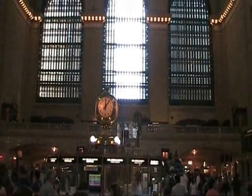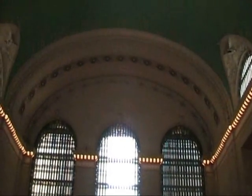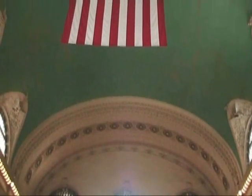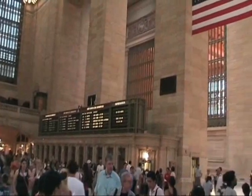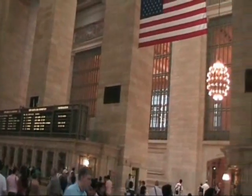This is the inside of Grand Central Station, which is down on 42nd Street. An amazing building on the inside. I've been told that it was like a big cavernous building, and the ceiling, as you can see here, although you can't make it out in the video, there's actually all the signs of the Zodiac on the ceiling. Big American flags everywhere.